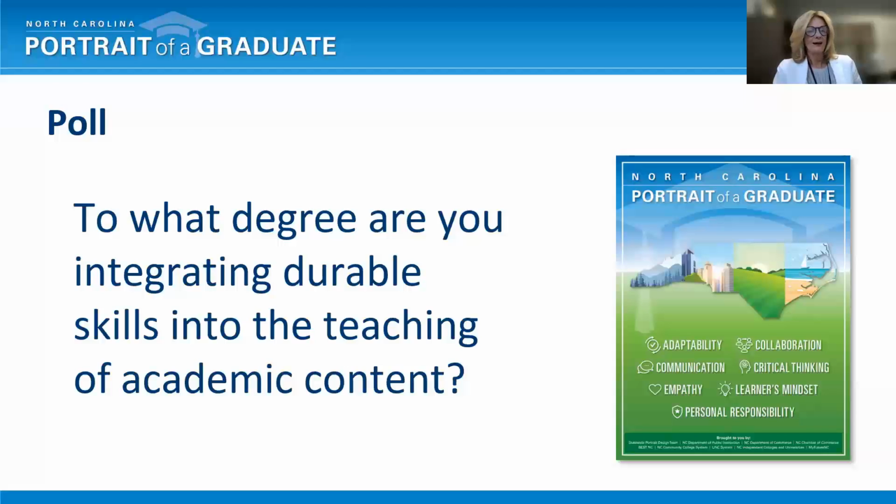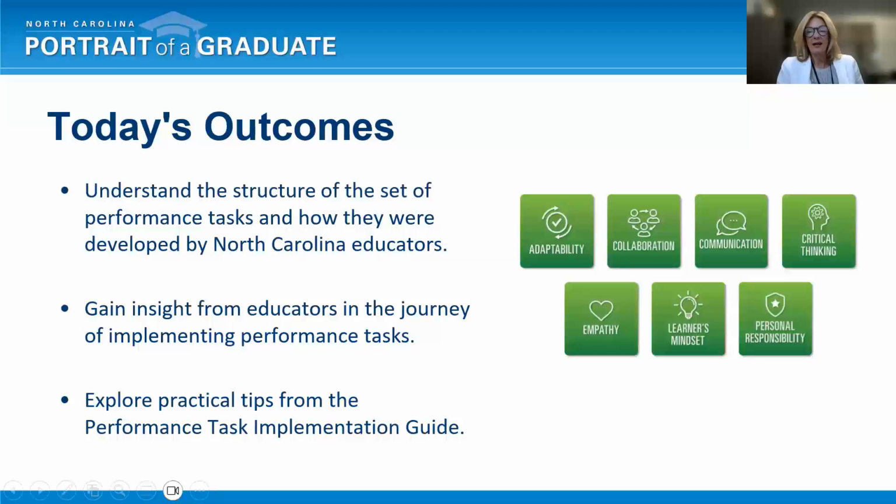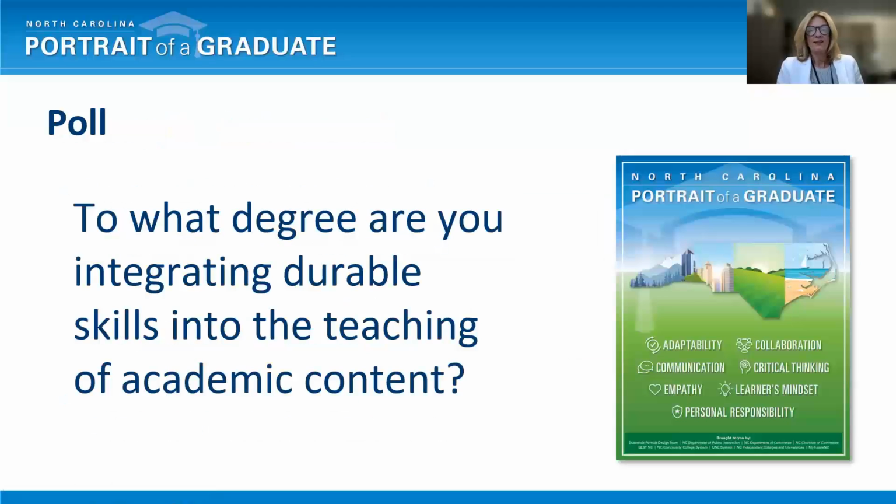Okay, so you guys all saw the poll. This is awesome. Now we're seeing some of the results come in. To what degree are you integrating durable skills into the teaching of academic content? And this is great. This is actually where we expected we would be. Regularly, about 18%, somewhat. So at least half of you here today are integrating the durable skills, dabbling, figuring it out. And then some are just getting your toes in the water a little bit, and this is new to us, 10%. And honestly, as we continue to go through this journey, this is exactly where we would think we would be. You're not behind.